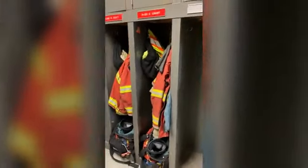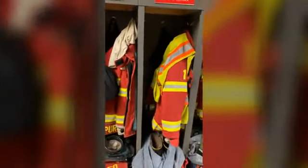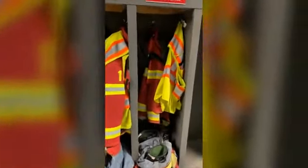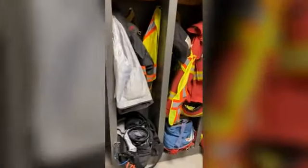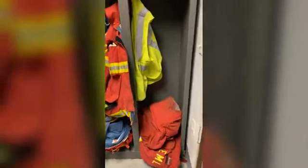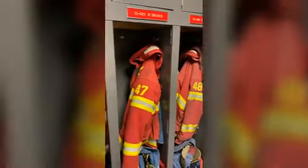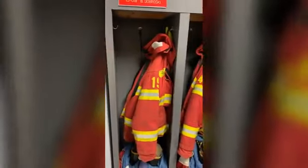They do not sleep here like Saratoga Springs does. This is a place where they have to drive to. So all their things are ready to go, just like a Saratoga Springs Fire Department would be too. I'm gonna take it out and I'm gonna show you how they keep it all prepared.